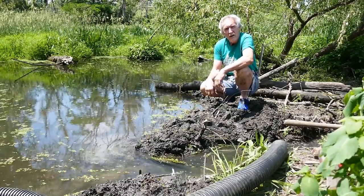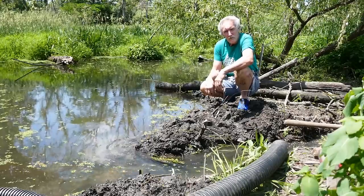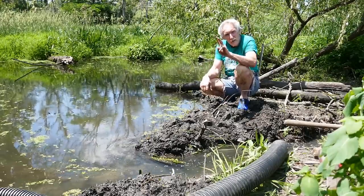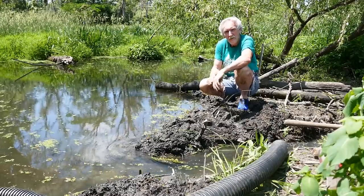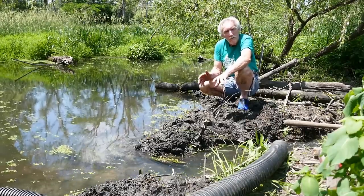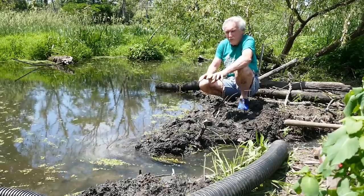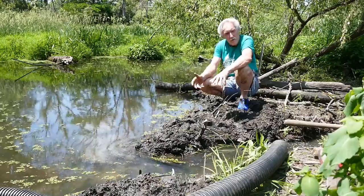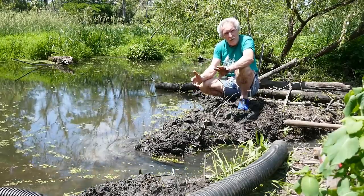Updated score today on the Martin versus the Phantom Beaver. What do they call it? Beaver won the first two rounds. I'm calling this one a draw, because I do have all my water backed up for all the wildlife. Beaver still got his dam, although he's on the edge, he was a little higher than I wanted.